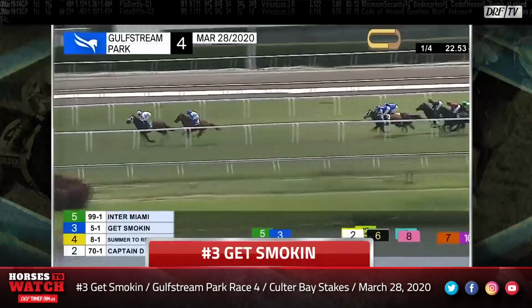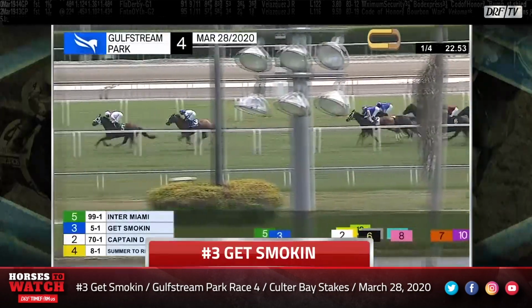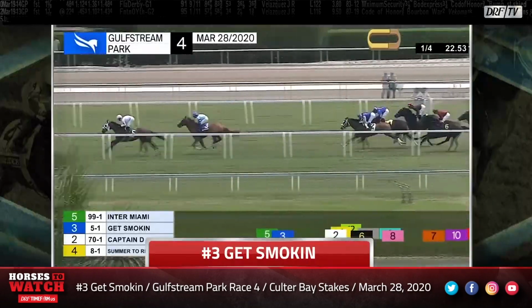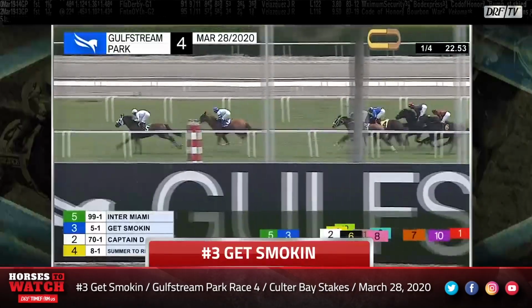And you're going to see that the number 3, Get Smokin', actually runs a pretty remarkable race given these circumstances. Here, Amicio Jaramillo is realizing, oh, I made a bit of a mistake because somebody else had the same idea as me to go this fast to the front end. You see that opening quarter go up in 22 2/5 seconds. That's blazing, going a mile on the turf.